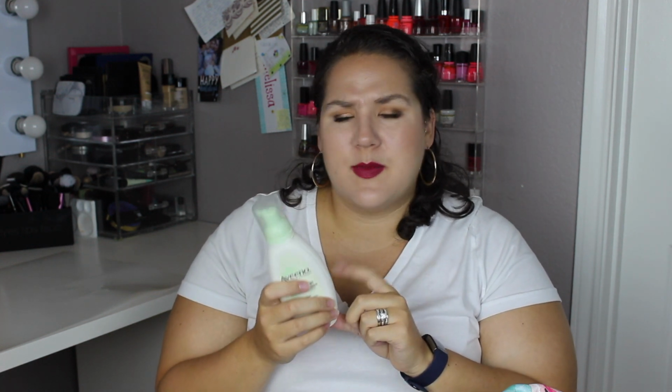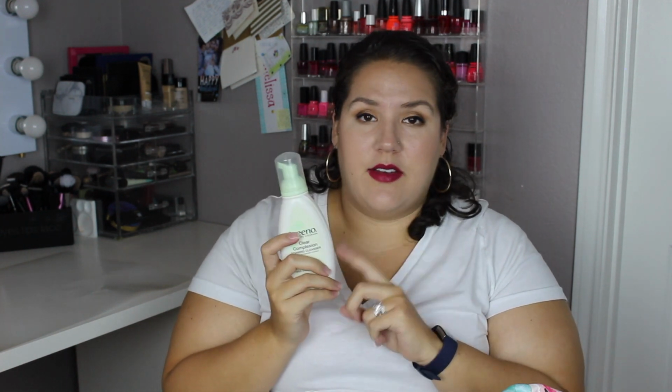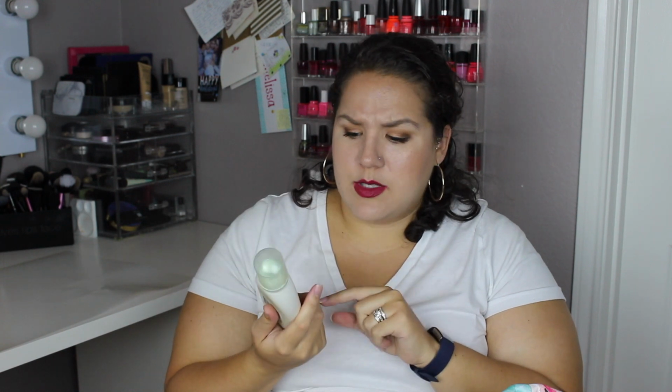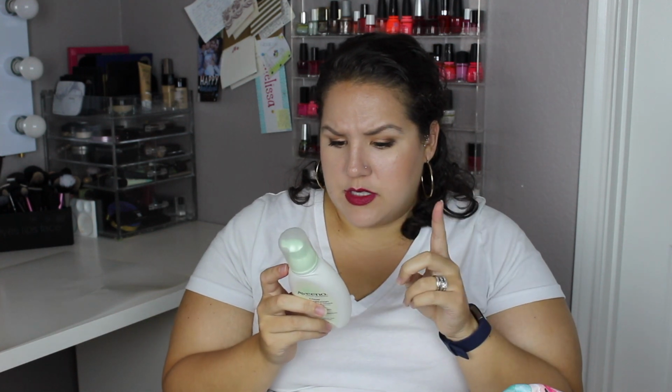I would for sure repurchase this in a heartbeat. Kind of expensive for a drugstore item. I want to say it was around $15, but for as long as it lasted me, I definitely would repurchase this. And it was pretty gentle. It says it helps with breakouts and stuff, and it does have salicylic acid in it. So if you're sensitive to that, don't get it. But I did not find that anything happened with my skin, no reaction or anything.